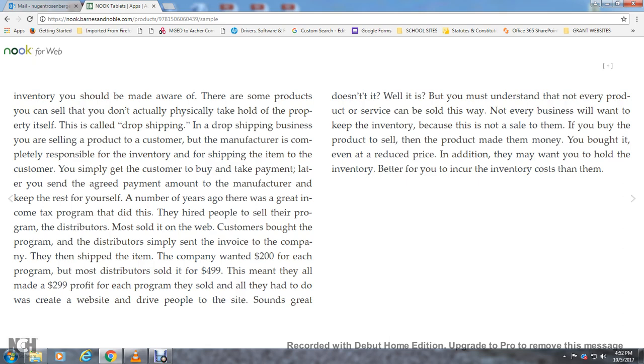Sounds great, doesn't it? Well, it is, but you need to understand that not every product or service can be sold this way. Not every business will want to keep the inventory, because this is not a sale to them. If they buy the product to sell, then the product makes money. You bought it, and they may even reduce the price for the addition. They may want you to hold the inventory. It is better for you to inquire about the inventory cost to them.